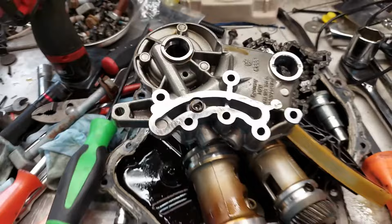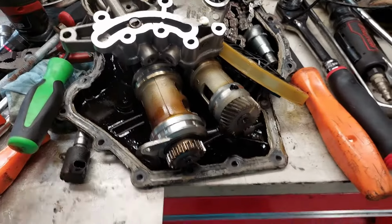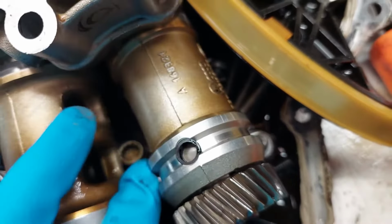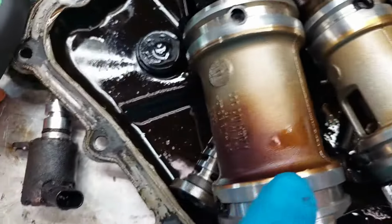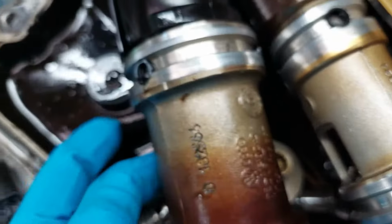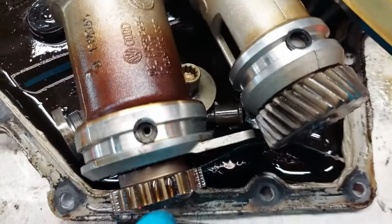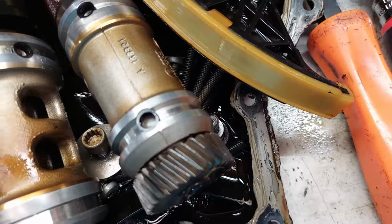So I've got this thing all apart. As you can see, I've got lots of parts sitting here. My balance shafts, the screens look pretty clear on both the intake and the exhaust side. There's some debris in there, but nothing looks too out of place. This one screen here is blown out, but it is clear. I don't really see any damage here on the balance shafts.